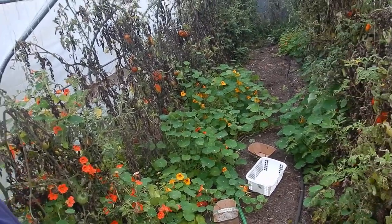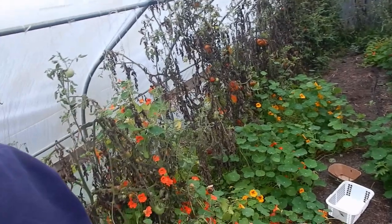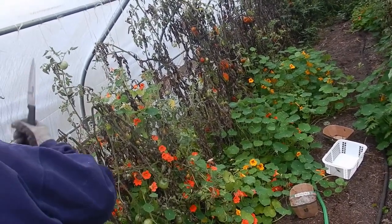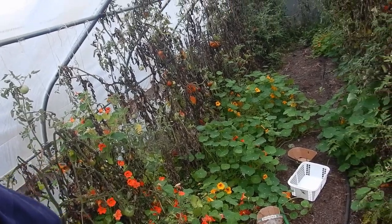I guess I should get a knife out. Huh? You already have one. Ooh, look at that. That was the one that was on the thing up there by the shed.